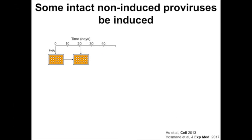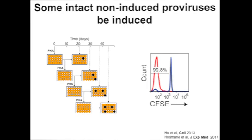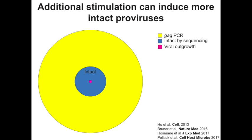To determine whether these intact, non-induced proviruses, as we call them, could be induced, we carried out experiments in which we simply took cells from wells that were negative for viral outgrowth and re-stimulated the cells with mitogens. Even though all of the cells in these cultures proliferate, some of the latently infected cells don't produce virus until after a second or a third or even a fourth round of T-cell activation. So what it really looks like is this: each time you activate the cells, you get additional viruses that become activated.